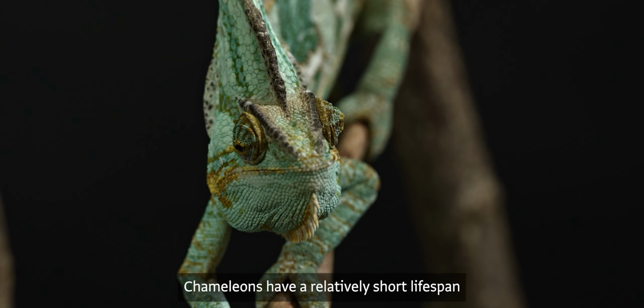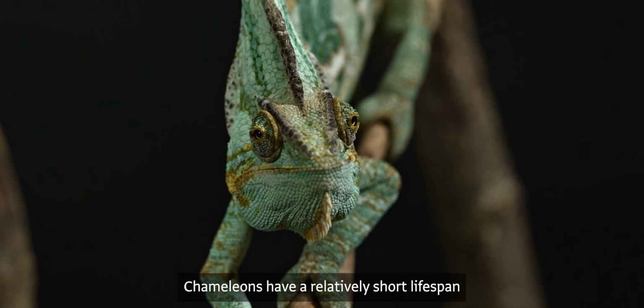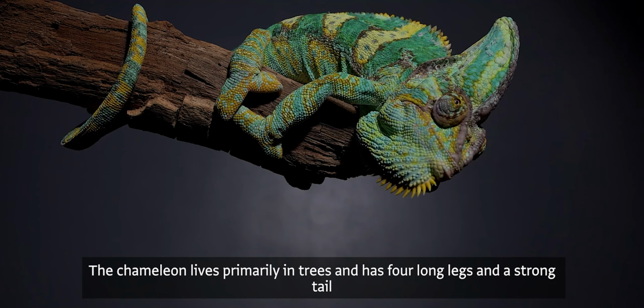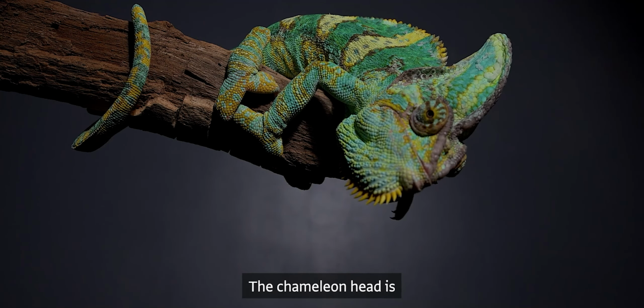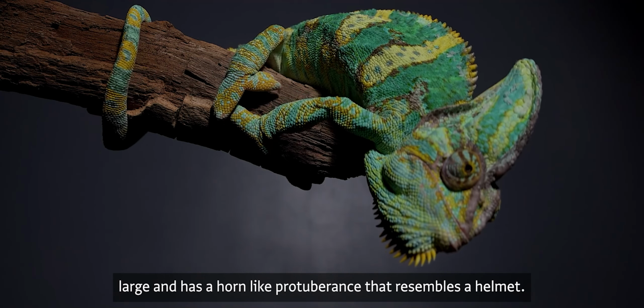Chameleons have a relatively short lifespan, with an average of 5 to 8 years. The chameleon lives primarily in trees and has 4 long legs and a strong tail that allows it to hang from branches. The chameleon's head is large and has a horn-like protuberance that resembles a helmet.